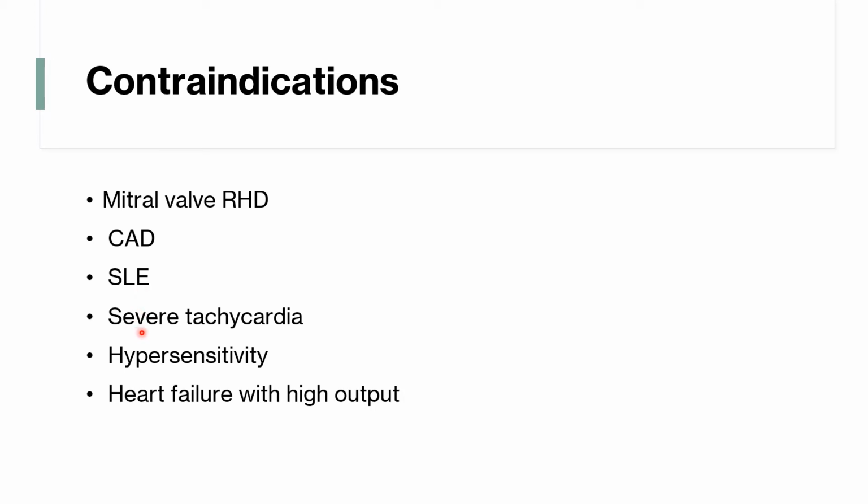Let's go. When there is severe tachycardia, no hydralazine, please, because hydralazine on its own can give reflex tachycardia. And when there's hypersensitivity to hydralazine or any component of its formulation, no hydralazine. Then, remember I said the other time, very helpful in heart failure with decreased ejection fraction, right? Now, you don't give it in heart failure with high output. I think it's now clear, right? You don't give it when there's heart failure, but the heart failure has high output. No.